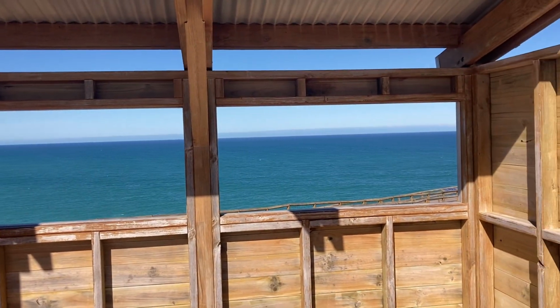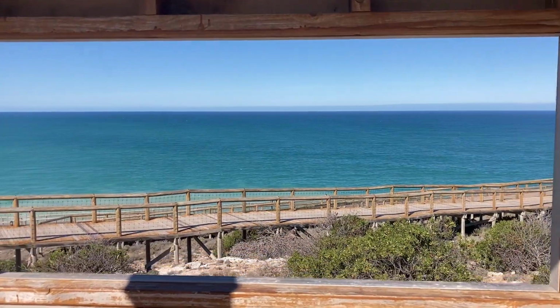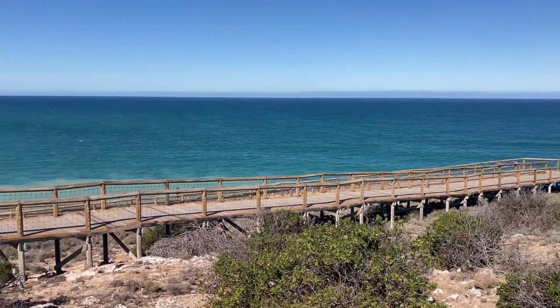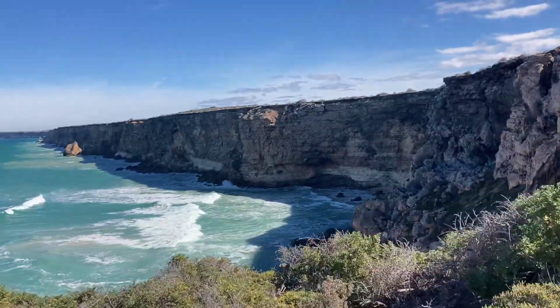These are the whale spotting hides. Not really the right time of year yet. But really popular spot for whale spotting along here. Not today. So we're down here at the cliffs.